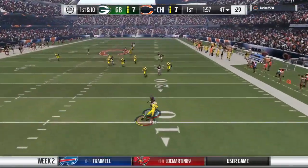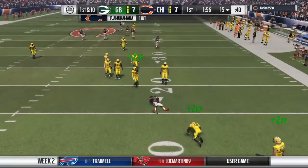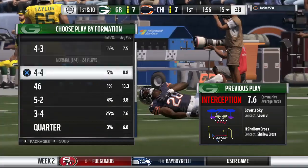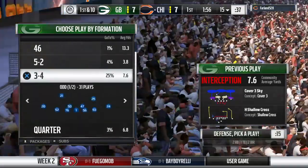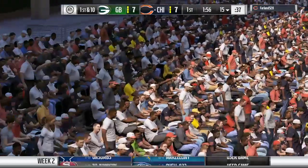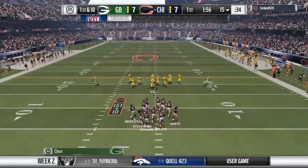It's intercepted. Picked off by Prince Amukamara. And the return will stop them well inside their own 20 at the 15-yard line. Now, after the completion, we're going to get a timeout, an injured player. While he gets attended to, we'll step aside.